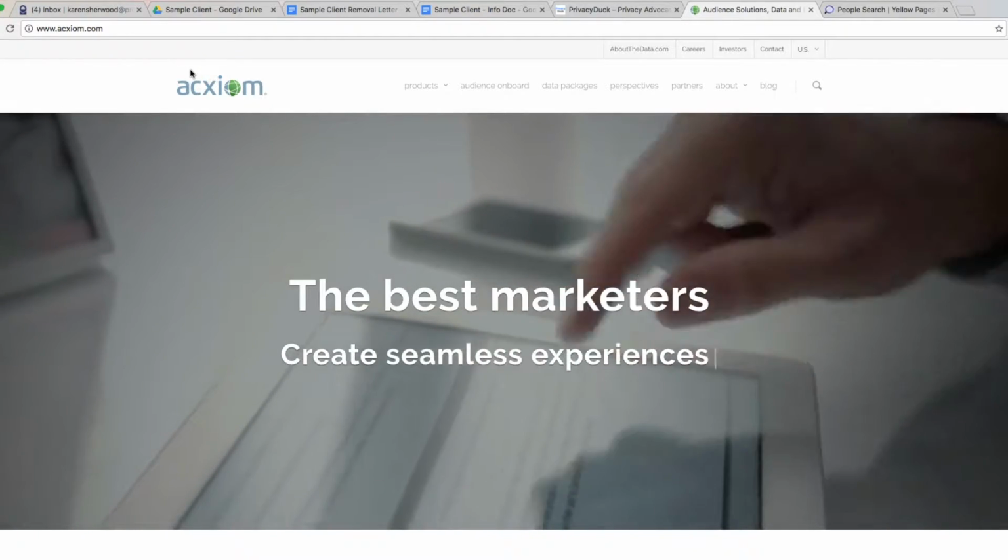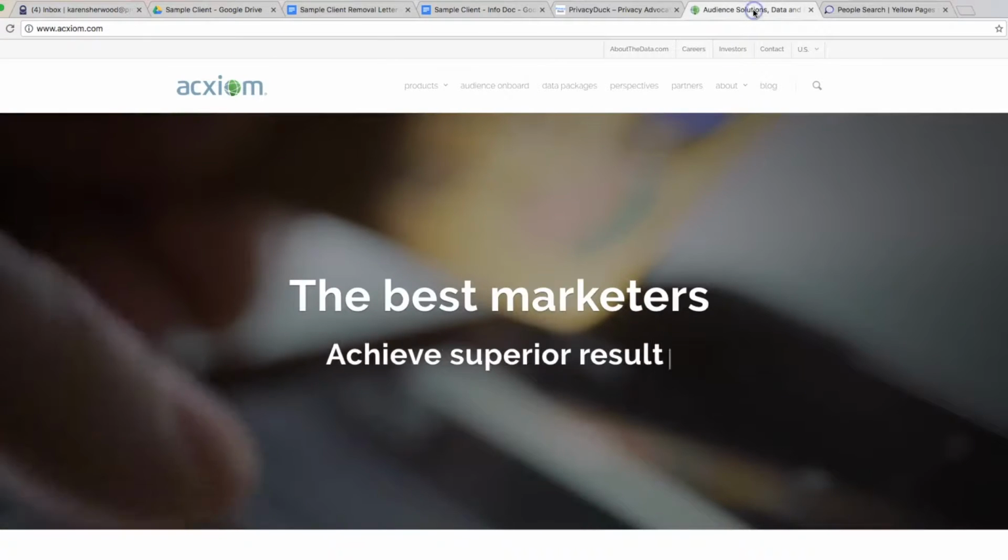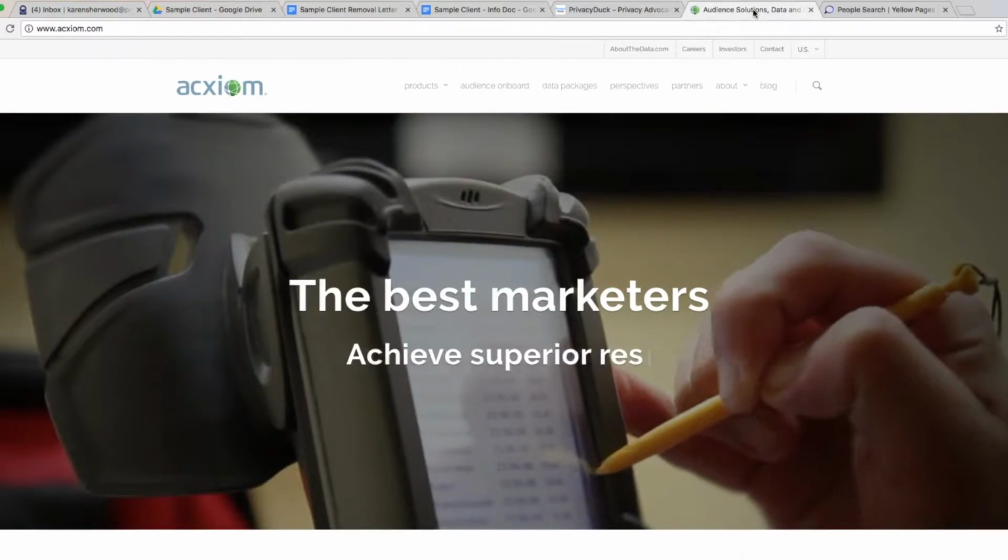What you will need to opt yourself out, you will need to go and get yourself an email address for the purposes of doing that. I've covered that in other videos, and there is a video on a YouTube channel about that as well. Today we're using Proton Mail. But an email will be the only thing you will need to opt yourself out.